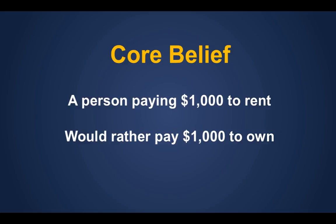The core belief of the owner financing business is that a person paying $1,000 rent would rather pay $1,000 to own. Some things you don't have to look up in a book or do any research on. That rings pretty true, right, Scott? I would think so, yes. Now, it's not 100%, but let's just take all the renters in your state or in your city, and let's figure that only 85% of them would rather own, or 80, or 83, or 79. Pick a number, and whatever you come out with is a lot of customers, a ton of customers, and you don't have very many people offering the product that I'm fixing to show you.